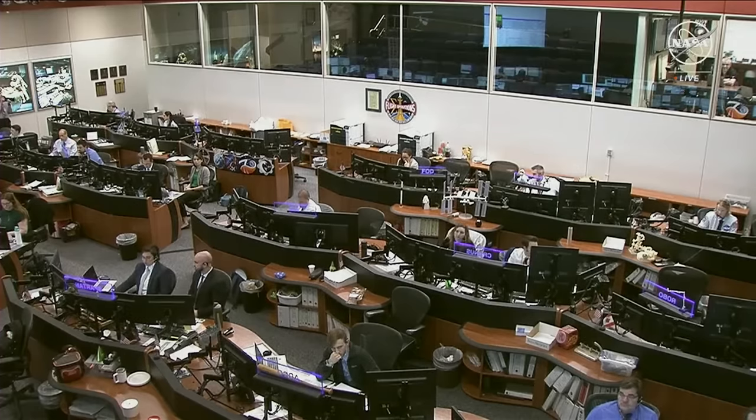Station, Dragon, Houston on a big loop. After some coordination here, we're going to get the hatch open with the expedited path, and then we're going to go ahead and shoot for a PAO event at around 0900. We're just finalizing some leak checks down here on the ground. Station copies.